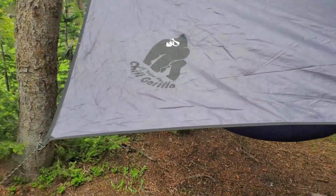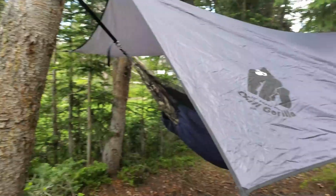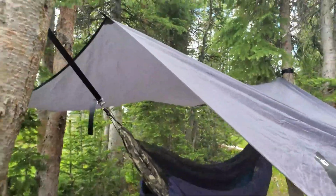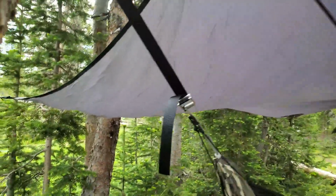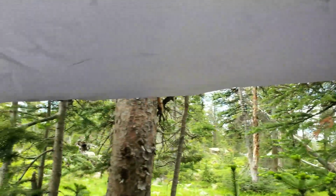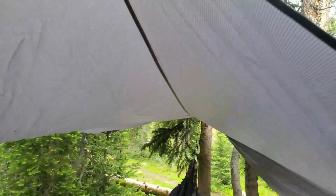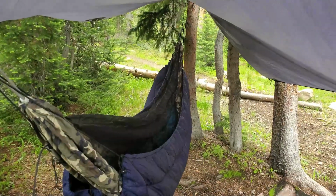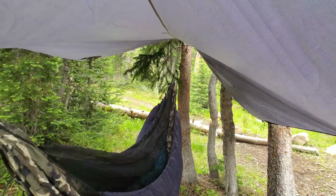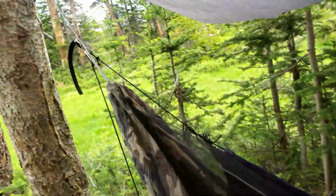This is the Chill Gorilla 10-foot Superfly. I've used it many times for a few years now. I'm very happy with it. So on the back side, I'm just tied out to the trees behind to give me lots of space in here. You can see I have lots of area inside to sit and work and move around and that kind of thing. This is the Dream Hammock. It's my son Murphy's. He doesn't really use it that much, so he just let me use it.